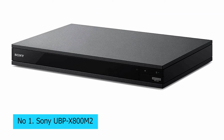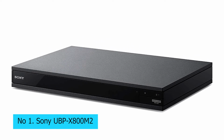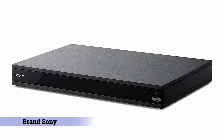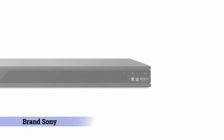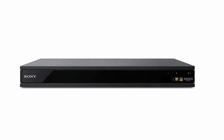Now. Number 1. Sony UBP-X800M2. This mid-range Sony is a bit more capable and a bit more expensive than those at the budget end of the market. While it lacks a display on the player itself, its feature set more than makes up for it.